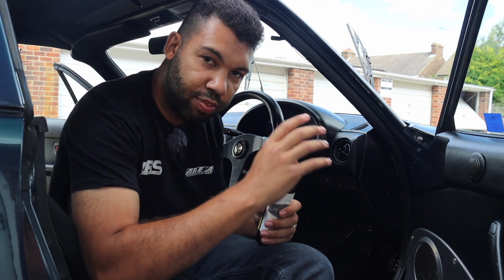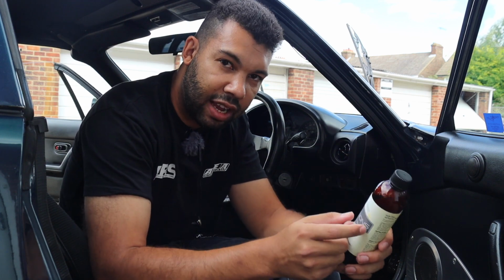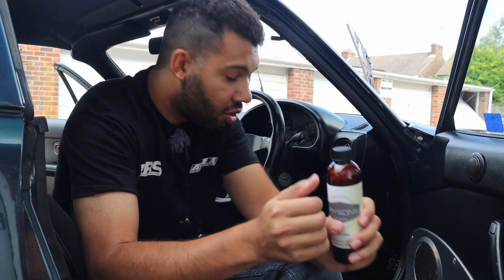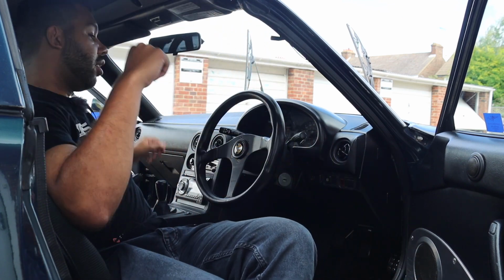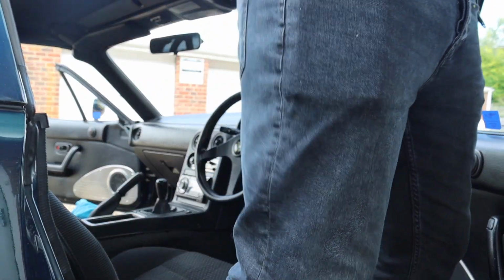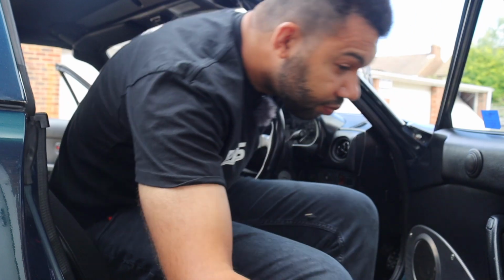Now, one thing that would have been really handy from Laysons is if it came with an empty spray bottle, because it comes with a spray applicator, but you can't put it straight into this because this is the concentrate. So what I've had to do is find an empty spray bottle that I had laying about. Here's one I made earlier, as they would say on Blue Peter.